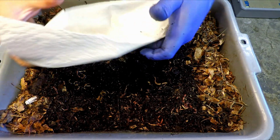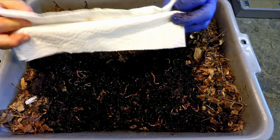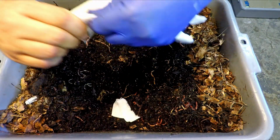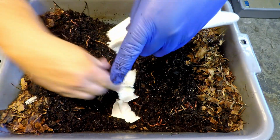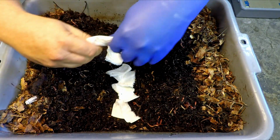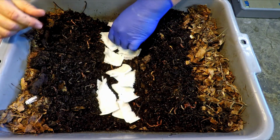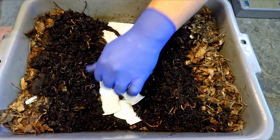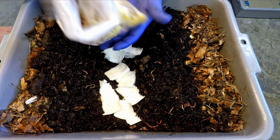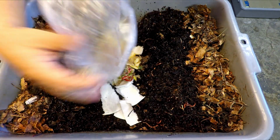These paper towel bits. Yeah, it's about the same. I think we gave the other bin one extra. This is just 2 sheets, but they're still stuck together through the perforation. I'm not going too crazy tearing this stuff apart because the worms are going to do that for me anyway. I don't have to break it into small tiny bits. The worms will tear it to shreds in no time. And then in goes what remains of our feeding portion for today.